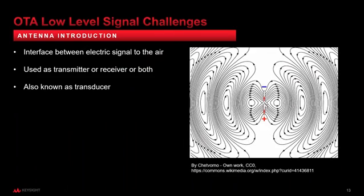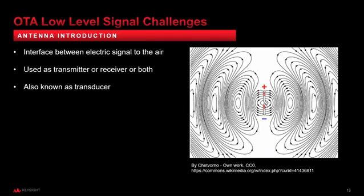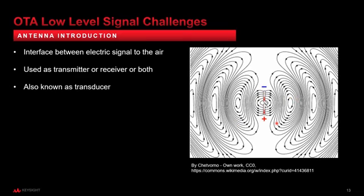As you would know, if you're out in the field doing measurements, it's the interface between the electric signal and the air. So it's used either as a receiver or a transmitter or both. And it's also known as a transducer. So, this little animation here shows how the antenna works.